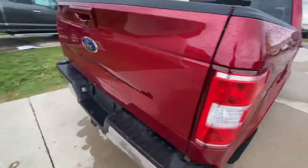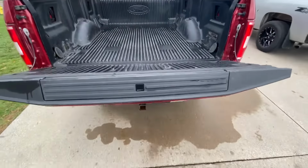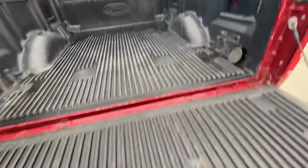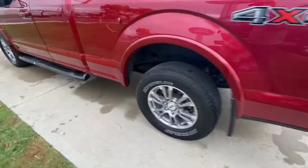Go ahead and walk around the back here. Looks like you got a tow hitch. Go ahead and open this up for you. Easy drop tailgate. Very nice. Looks like you got a bed liner and everything. Very nice. Go ahead and walk this way.